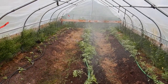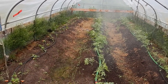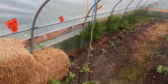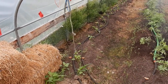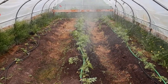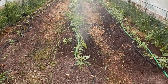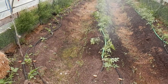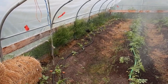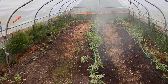So I don't know if you can see the mist. Yeah, it's showing up. So the mist is coming from drip watering lines that are here amongst the plants themselves. So these are well fertilized because they've got the fertilizer from the chickens over the winter, and then we've supplemented that with a little bit of compost on top of the triple mix soil on top of the compost itself.